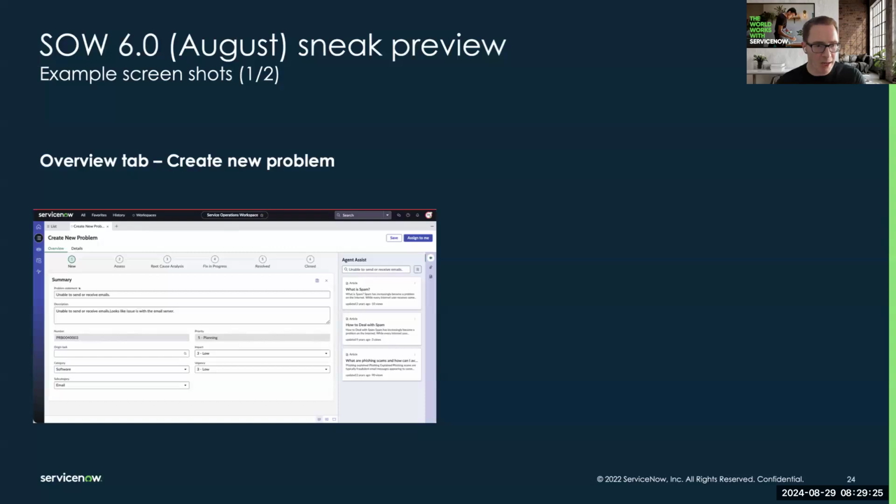So the overview tab, so when you're creating a brand new problem, so this is when you're creating it from scratch, you get an overview tab. So you now get the life cycle again, like we've done in change already. So you can see where you are in the life cycle of this problem. And we've got a summary section, and you can decide what sections are shown in the different stages of the problem, you know, new, assess, RCA, for example, and also what fields are shown inside of there as well.